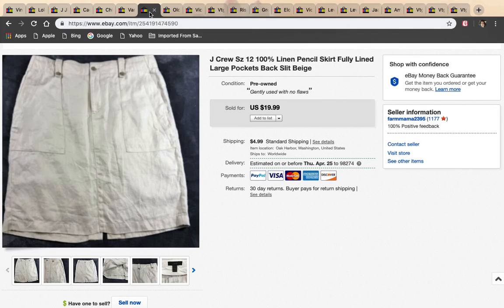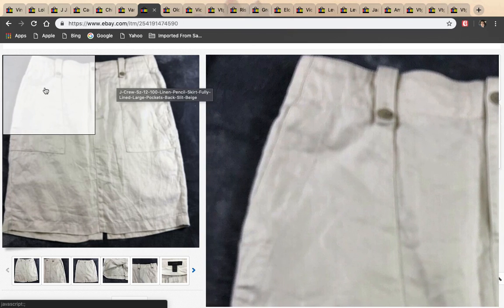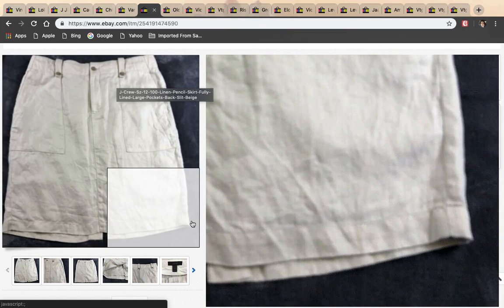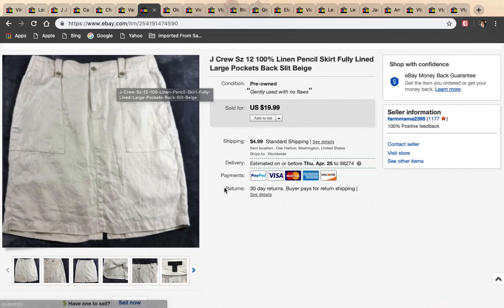This is a horrible picture. I don't even know how I took this picture and listed it, but I did. I don't recommend doing blurry pictures, you guys. Don't do blurry pictures. I didn't even realize it was blurry until after I posted it, and then I'm like, oh my gosh, that's ridiculous. I've only had this listed for about a week and a half, though.